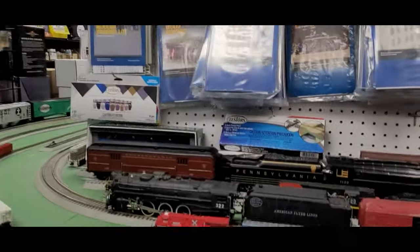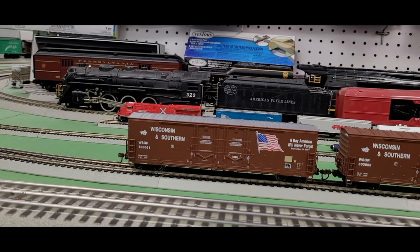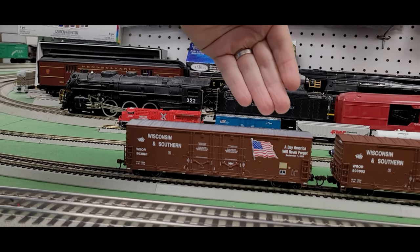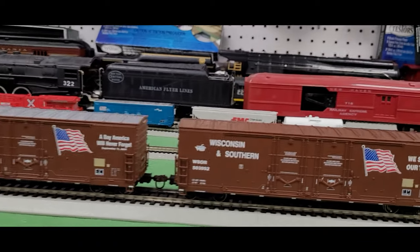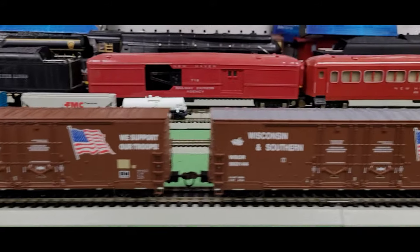It's hard to believe that September 11th was 20 years ago this year, but to commemorate the fallen, Athearn has come up with these cars that the Wisconsin and Southern did to commemorate the fallen. Check out these 50-foot double plug door box cars that they just came out with, all commemorating September 11th and the troops and everything else Americana. If you take a look here, I have here a day we'll never forget, September 11, 2001. I have this one here. We support our troops, and we certainly do here at Yankeedabbler.